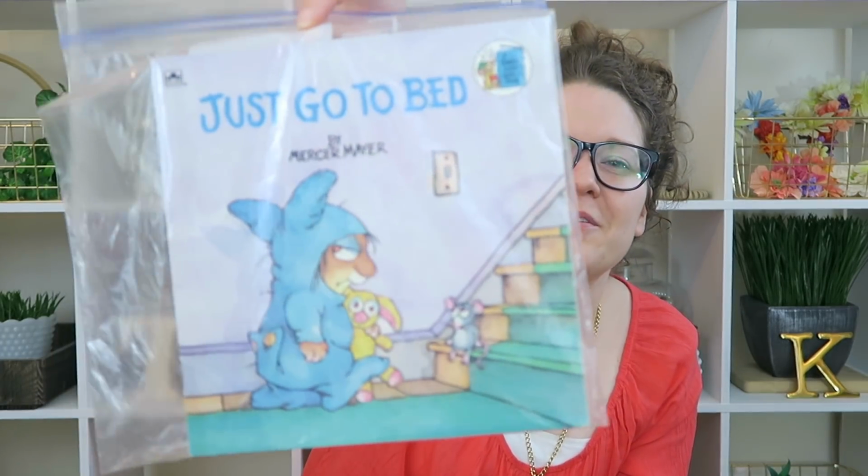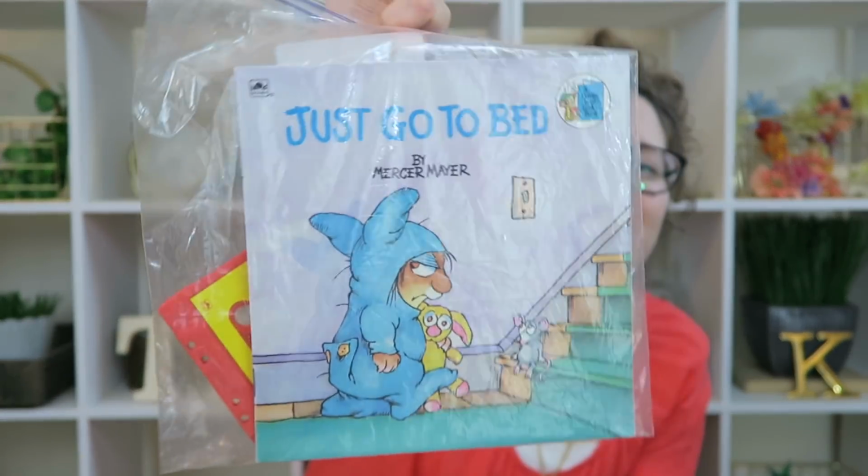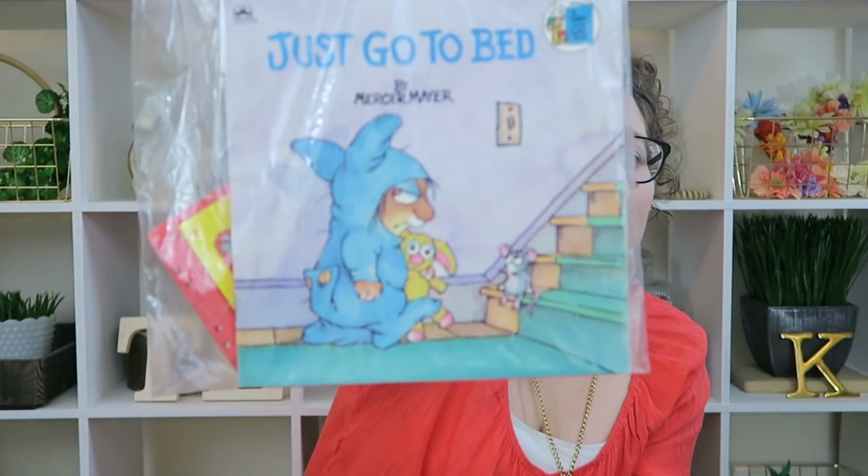Last 2 are my favorites. So the first one is Just Go to Bed, a Mercer Mayer book with the cassette. I love, love, love this. I don't think I have this one either. It's not called Just Go to Sleep, it's called Just Go to Bed. I love Mercer Mayer, and I don't think I have this one, and I love that I have it on cassette. I think my kids will really like that.